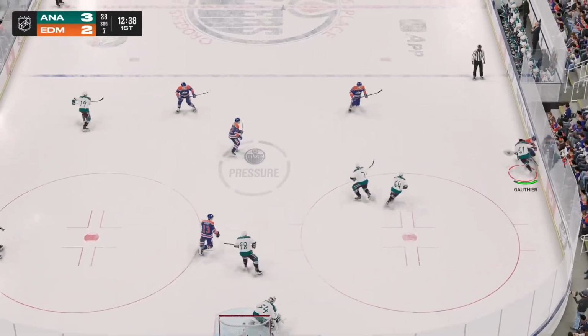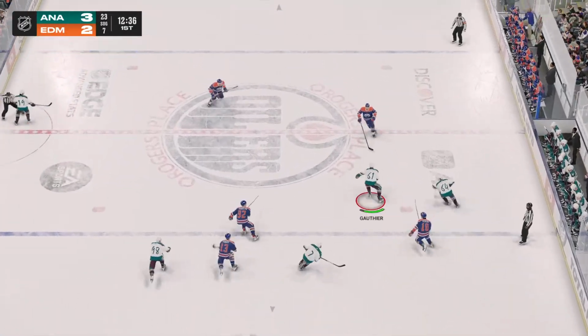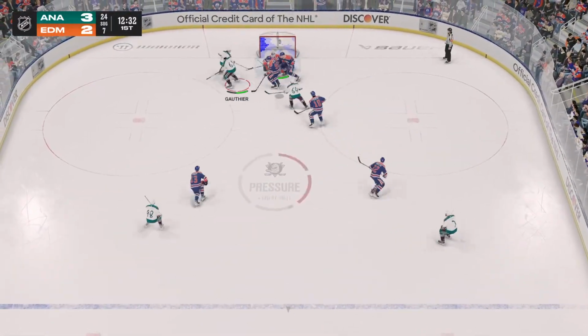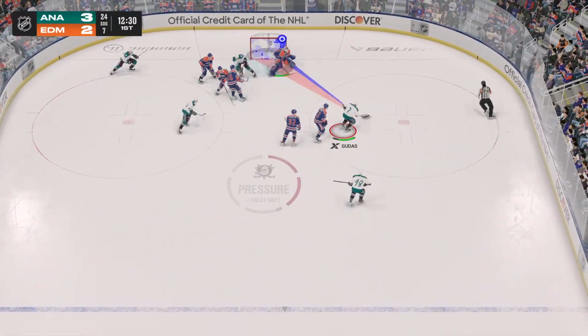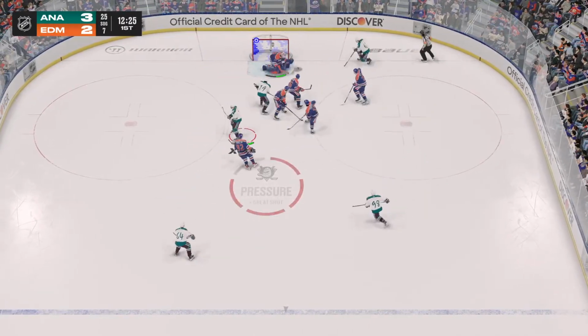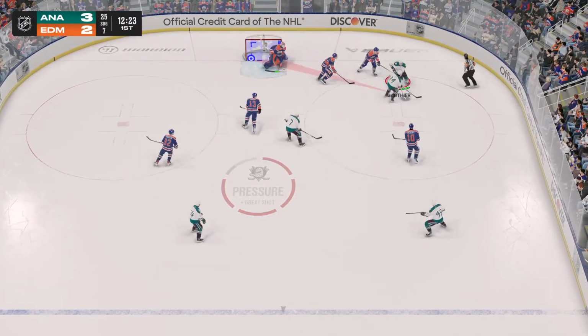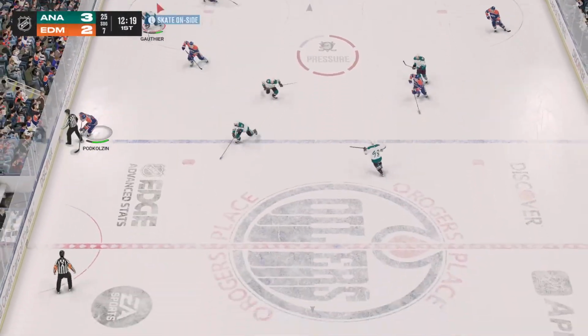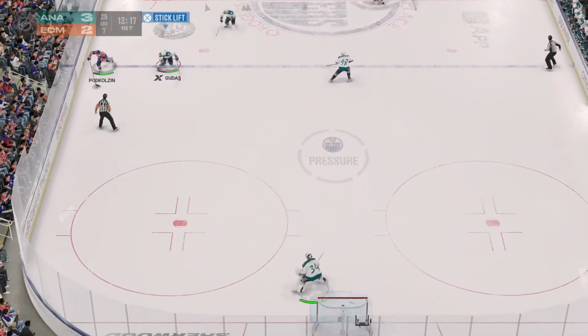Grabbed along the boards by Gauthier. Gets a hold of the puck here at his own end. Takes it into the slot. Big-time stop. Takes a shot, turns it away. The Oilers take over on possession. Moving into the attacking zone.